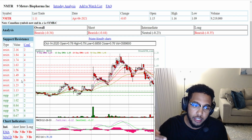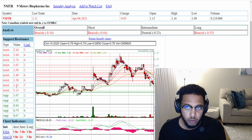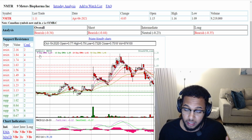So again, good entry points for this one, if you want the three strike prices: $1.23, so right around where it's at now. $1.13 is an even better entry point. And last but not least, the $1.07 support line. Those on the left there are probably the best entry points that you can get into. Even $1.02, that's of course even better.